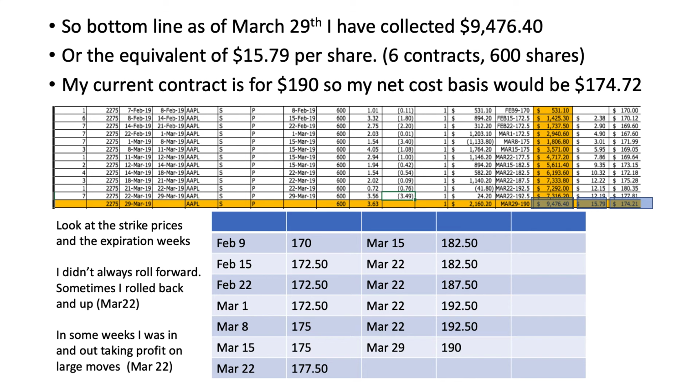And it played out nicely because I just rolled those March 22nd to 182.50. During the same week, I rolled to 187.50. I rolled to 192.50. And you can see that each time I did that, I was bringing in money. There are only 2 times, if you look at the Excel spreadsheet, that I lost money. But I lost money against my total. I was simply rolling and increasing the amount of premium I was collecting and lowering my risk.